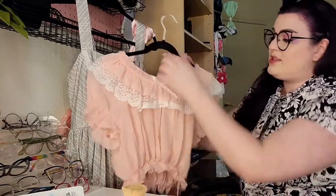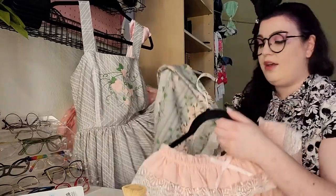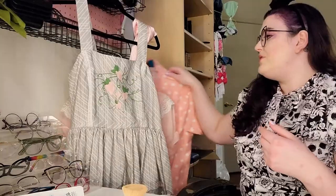It also has the white lace edging, which is going to be a really great way to complement the lower hem of this skirt. The fact that they're both a pure white lace is going to make this a lot easier. However, if we wanted to take this a step further, I do have here the very same blouse I'm wearing, but with pink polka dots.